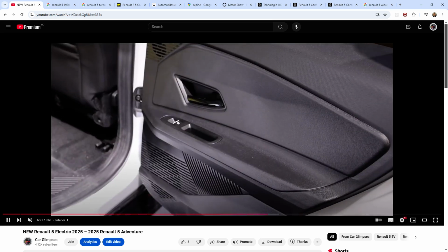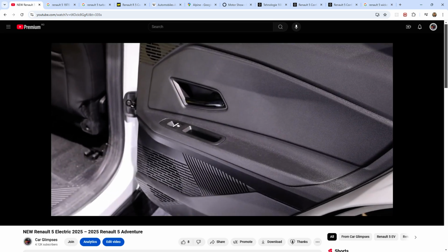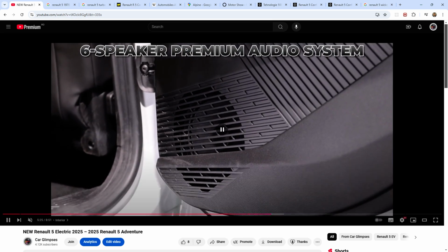That's it more or less with the back seats and the spacing behind. Yes, there is a premium audio system. The car will sound really cool. The music inside will be really cool. There are six speakers all over the car. It will be a really nice sound. So no problem about this.